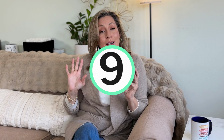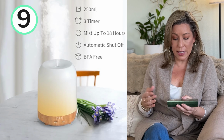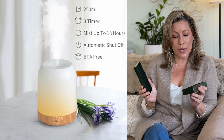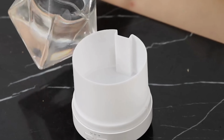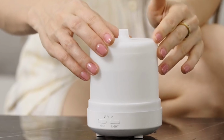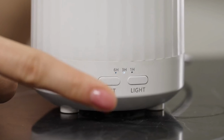Okay, the next item on my list is something that I picked up more recently and I have just been loving, and I think that a lot of ladies would love to get it or again give it, and that is an oil diffuser and a little gift set of essential oils. So the one that I picked up, I really, really like. It's easy to fill. The whole lid comes off and you can easily put the water and the oils in there. It has different color changes that it does, and probably my favorite thing, it has a timer.